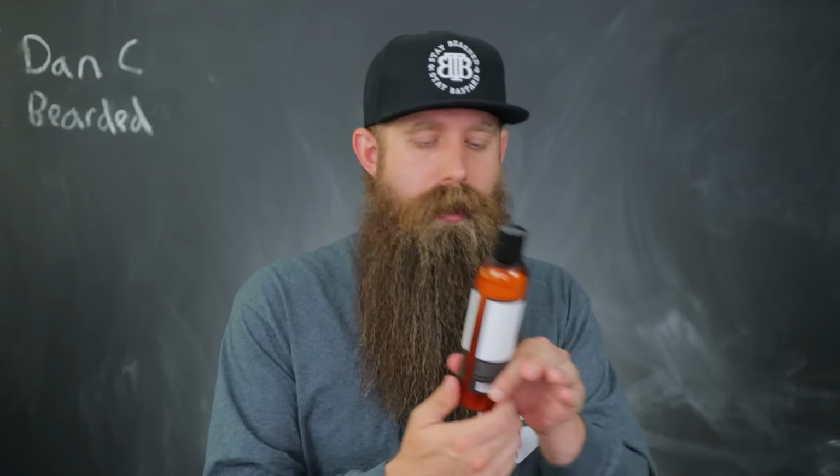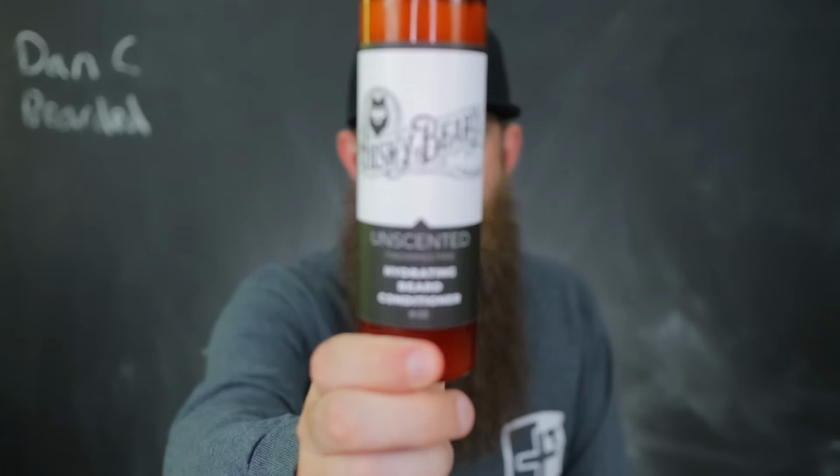Now, the next one is where a lot of people get some confusion, and that would be with conditioners, co-washes, softeners, and leave-ins. So a beard conditioner is something that is designed to detangle and really leave your beard feeling nice, feeling light. It's not adding a ton of health benefits to it, right? Cleaning your beard with a wash is going to add health because it's getting rid of the dirt and all those other things. A conditioner is more so just going to make it feel great. It's going to make it more manageable. You're not going to have as many knots. You're not going to have as many tangles.